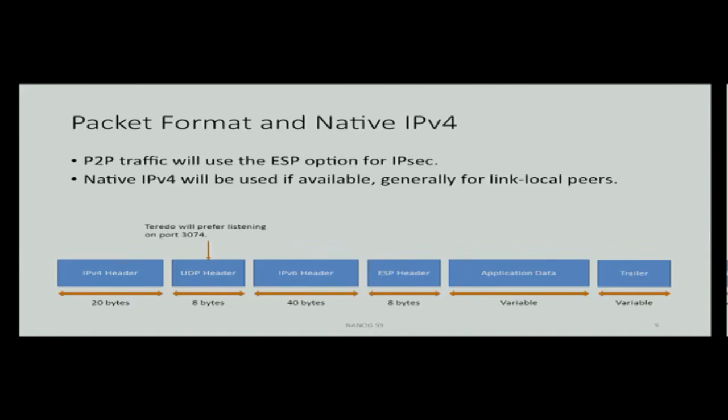We will actually attempt to use IPv4 for direct connectivity between peers. As you would imagine, that's going to be an overwhelmingly minority case because most Xboxes don't have public v4 addresses. But it's generally for link local. So if I have two consoles on a Wi-Fi network, for example, and for some reason we don't have v6 on that network, or generally, we might use v4 for peer-to-peer connectivity.